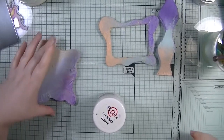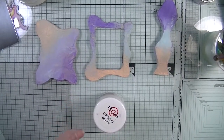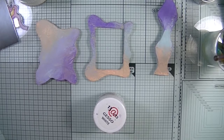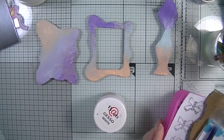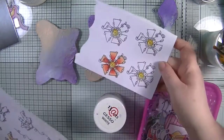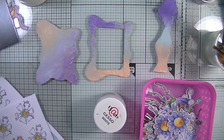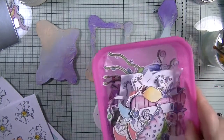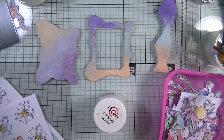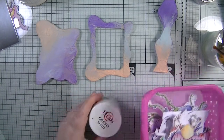Right, okay, so I am back. So these are our pieces. I actually haven't got anything out of my stash yet. How bad is that? I do have, however, lots of bits already coloured up. I've got a few bits there that might go. So I think I'm just going to go from my box full of stuff that we've already got, because I think that will be lovely.